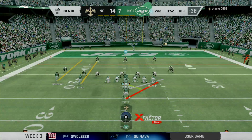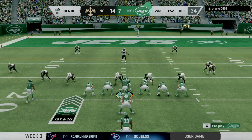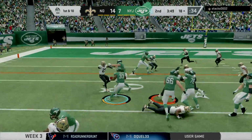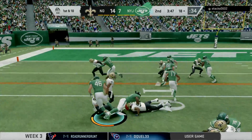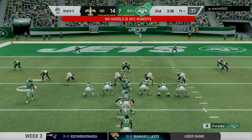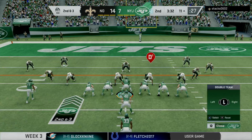Mahomes now 6 of 10 in this first half. He's got his guys a first down here. Now a first down carry for Harris. This carry with the extra effort is going to get him stopped up just shy of the 10. It's a 7-yard carry to set them up with a second and 3.